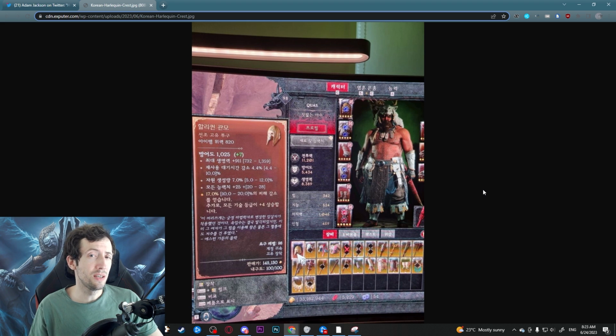Some of you guys might have seen some of those screenshots that were shared from those items dropping. Here's the Harlequin Crest. This is on a Korean server. And there was another one in China like a week ago or something like that. I think that was the first one and this was the second one, at least the confirmed drops. There might obviously be some more of those drops that we don't know about because no one cared enough to make a video or a post or something like that.